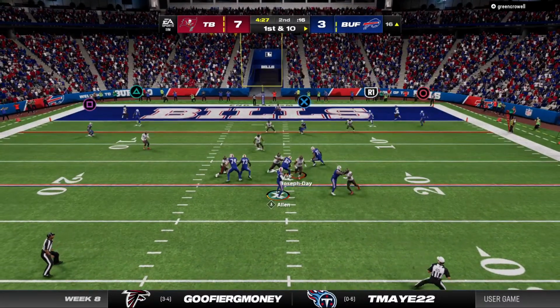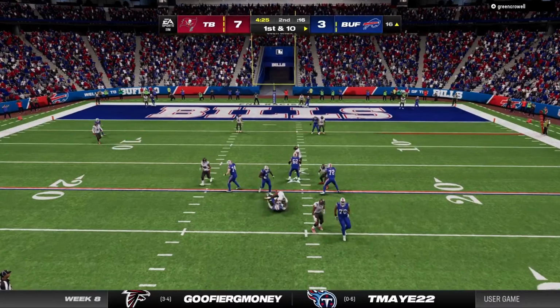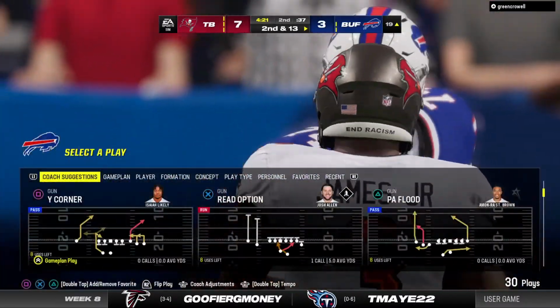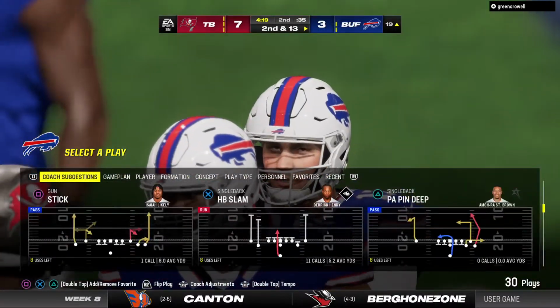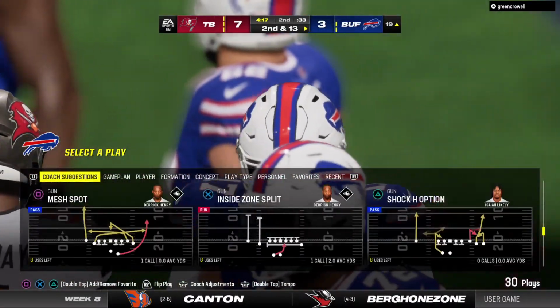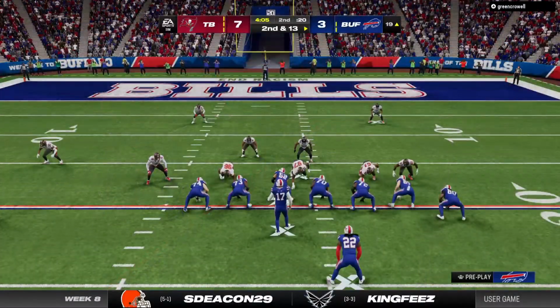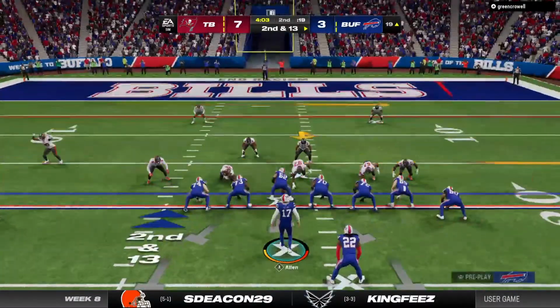Here's Allen to throw it. Now the pressure gets there, and he goes down just inside the 20 at the 19. Well-timed effort there by Derwin James, a sack from his safety position. Hindsight is 20/20, partner. Maybe they should have kept it on the ground again.